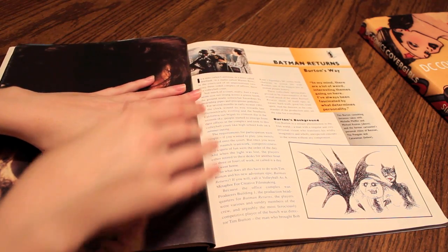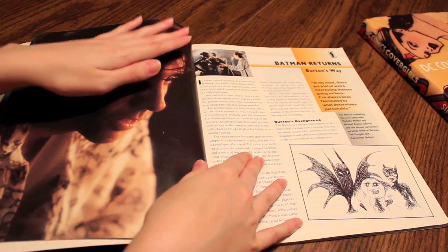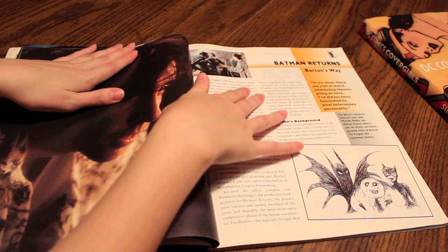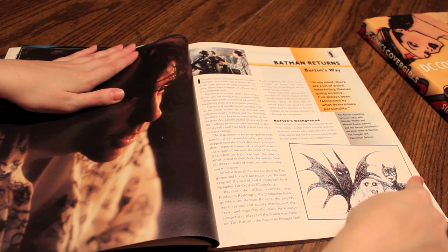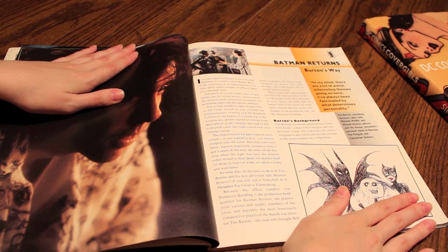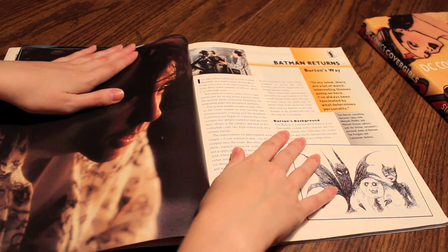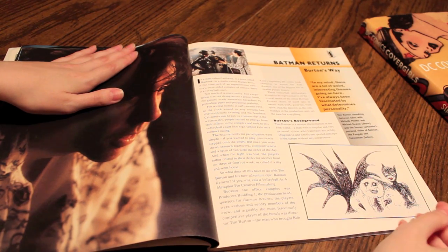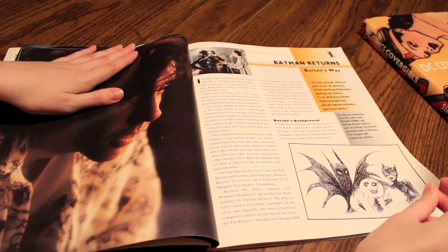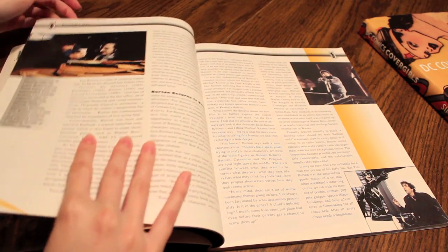And here it talks a little bit about Tim Burton's, oh, I had my hand on his face, Tim Burton's thoughts and some of his original sketches for the movie. And again, I love this kind of stuff because when you see where the artist was coming from versus how that translated to the film, they're very different but very similar things, and I find that so interesting. I like to know where the artist was coming from with an idea.